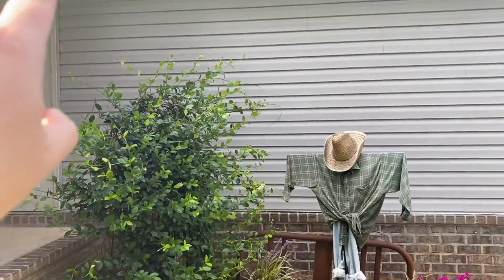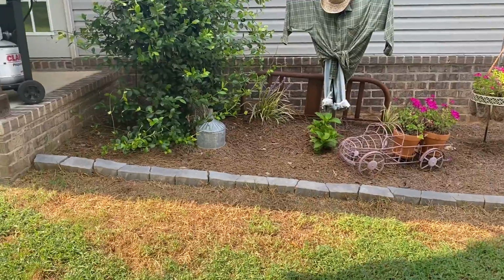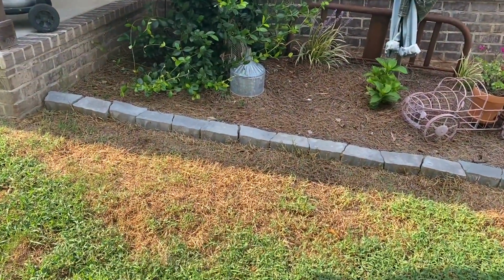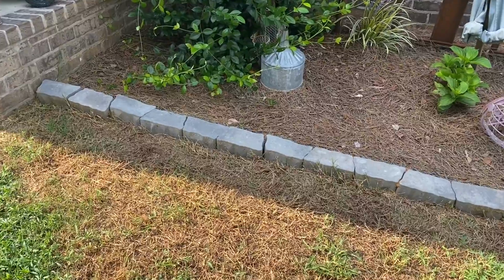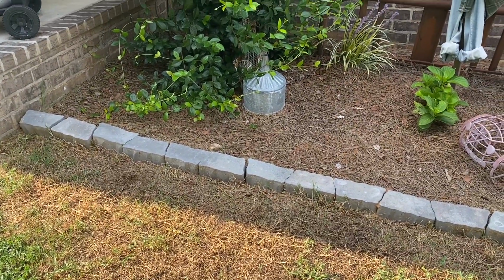But right here at the corner of our house, it kept washing away. We really need gutters. But in the meantime, to keep it from washing away, I just put this really pretty little flower bed. The rocks actually came from Walmart. They were really inexpensive. I think they were like 88 cents a piece maybe last year.